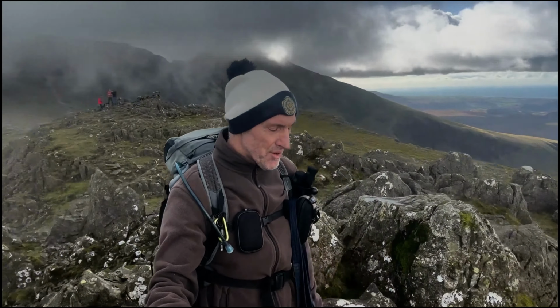Right, so our route down, I'll show you over my shoulder, that's over what's called Lingmell Tongue. So straight down there and pretty much straight back to the car park. So we're going to see if we can find somewhere sheltered for lunch and then we'll head off down. So we'll see you in a bit.